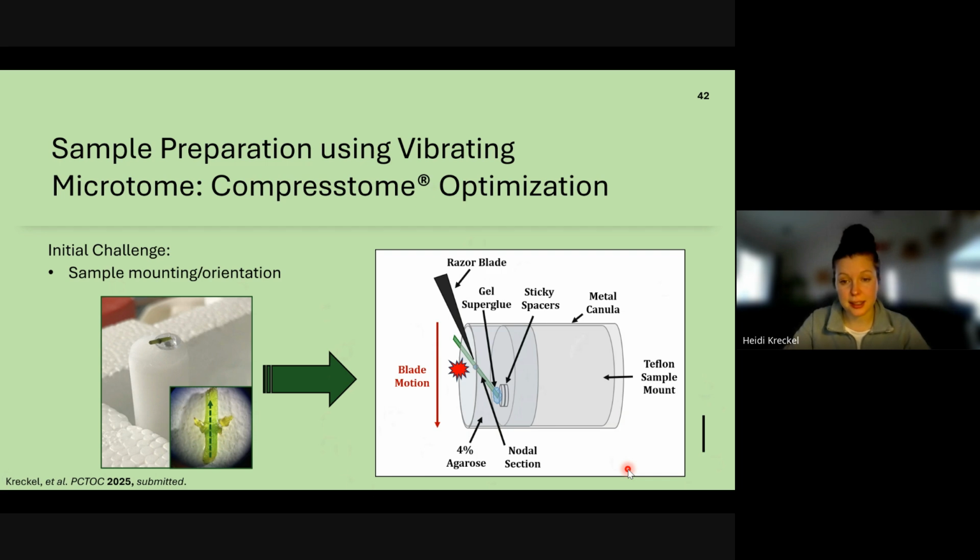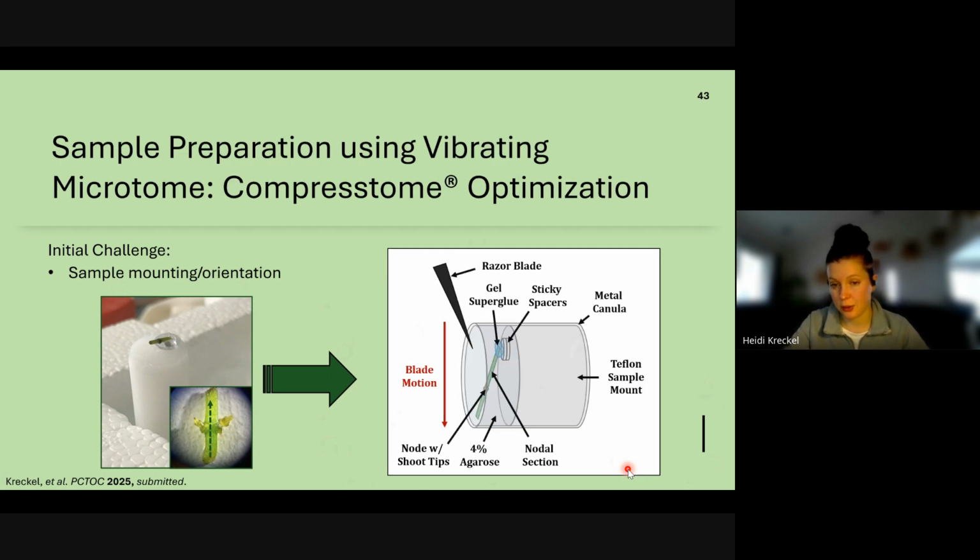And so at the end of the day, it really came down to the proper orientation is we wanted to mount it so that our sample with the super glue and the sticky spacers holding the stem was closest to the blade as it traveled through our sample. And then we had the added benefit of, with the angle of our sample being upwards and our blade traveling down, you kind of have that opposite force pushing back against that blade, which actually improved the integrity of our samples as we slice through.